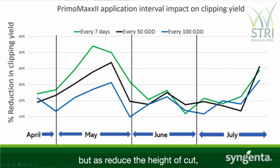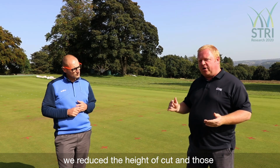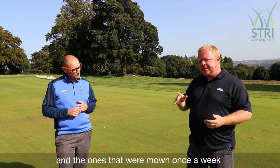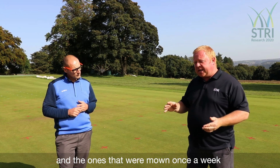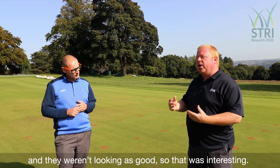But as we reduced the height of cut, as we got closer to play, and where we were predicting that golf courses were going to open up again, those turf quality values turned around quite interestingly. The ones that were mown once a week, we were taking off too much vegetation, too much was being removed, and they weren't looking as good.